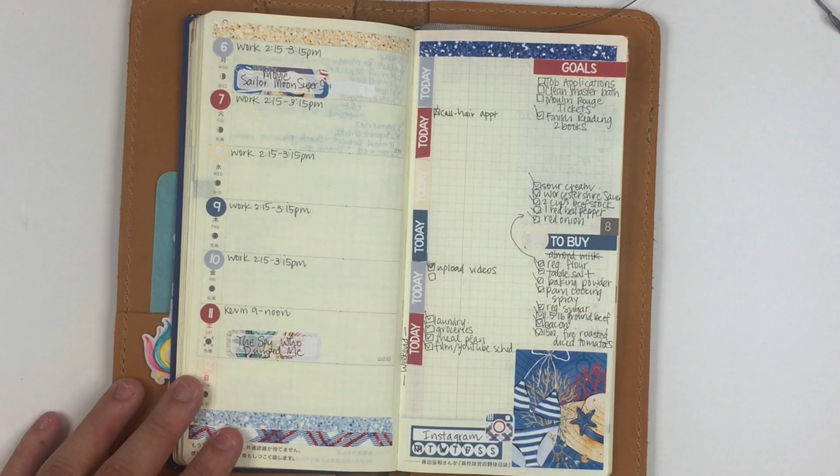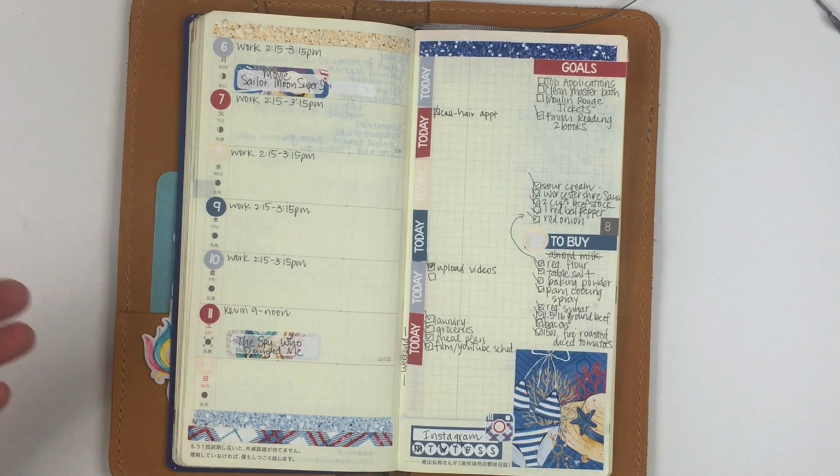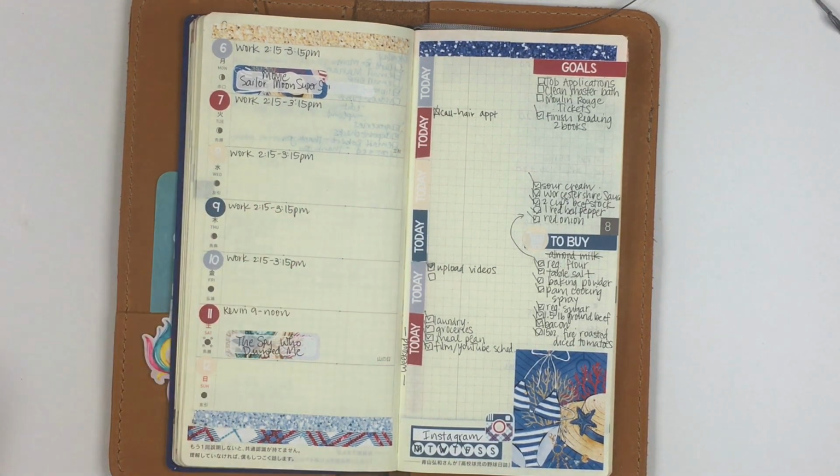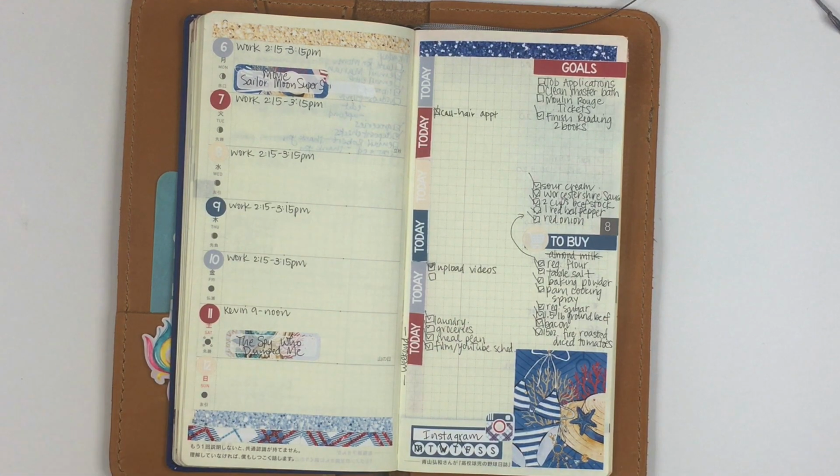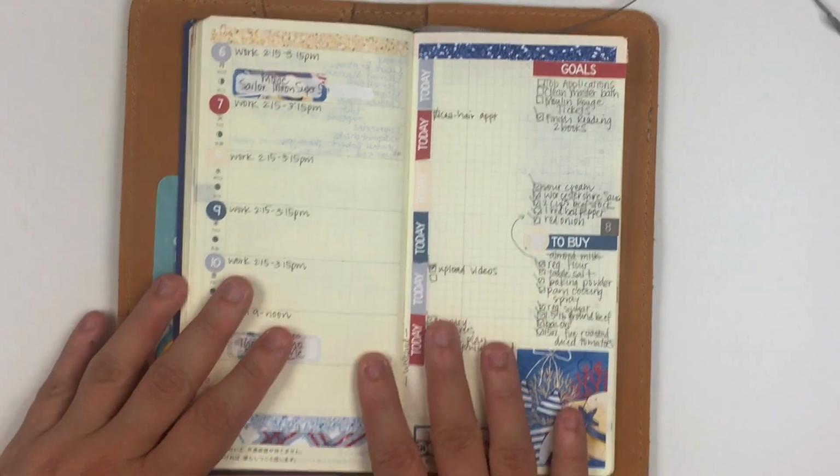It's just sometimes you're in the mood to actually use your planners, and sometimes you just don't want to open it. And this was a week where I didn't really want to open it until the weekend when I finally was like, I need to get things done. I need to use my planner. So that was last week.